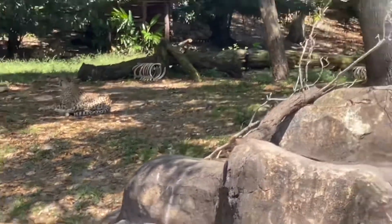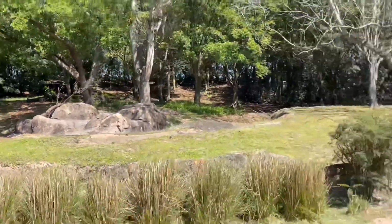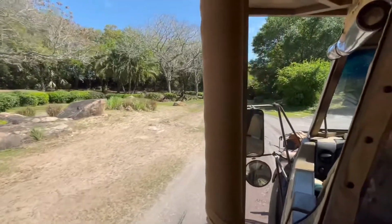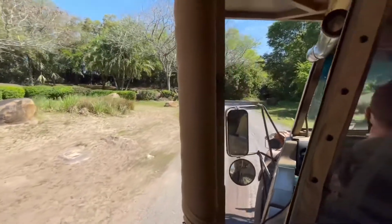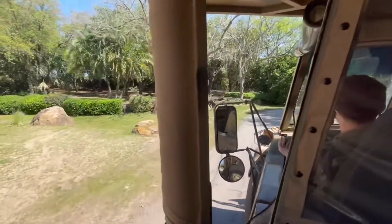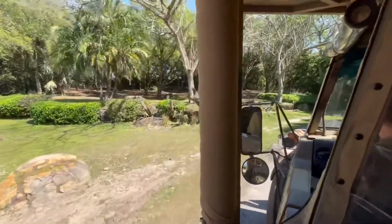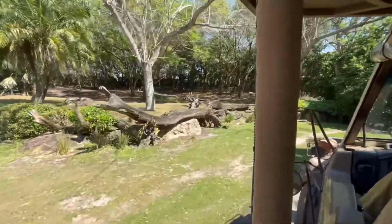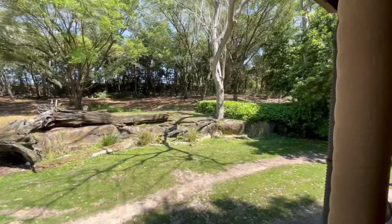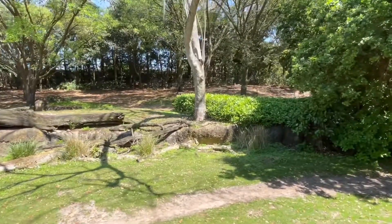But aside from them actually chasing down their prey, they're actually very calm and relaxed animals like you see here, and will rest quite a bit throughout the day. I'd say about 80% of the time that I actually see them, they are resting or sleeping, just like you see here. Two more of them just in between the trees off to our left.